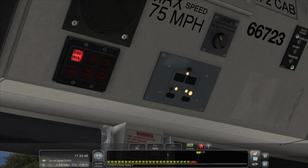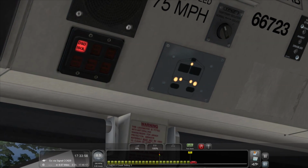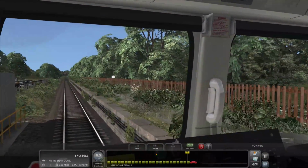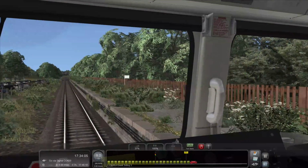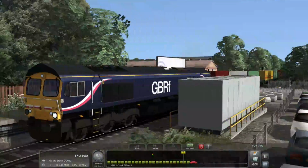If I press Control H, I can. Or Shift H. Oh no, I've completely mucked it up, haven't I? Okay, I'll just leave it like that. Maybe that's the wrong configuration, but I'm just gonna leave it like that. I don't want to mess it up. That's sort of alright, I'm guessing.